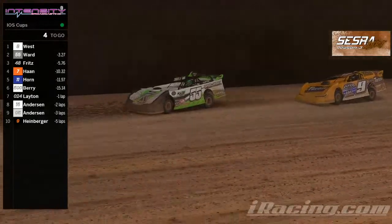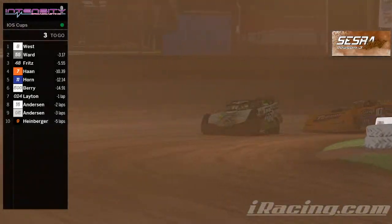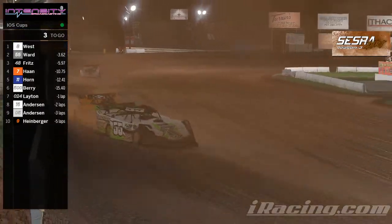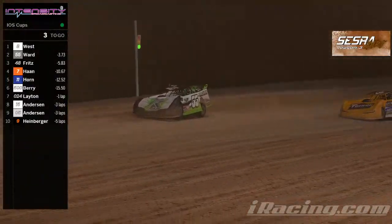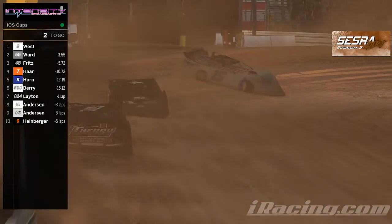Now can Scott Fritz run down Dale Ward and take away that 2nd spot as we see that heavily damaged 55 machine battling with the lap traffic. You see Scott Fritz just coming off of turn 4 behind. And that 55 is just not handling the way that he wants it to handle. As Jeffrey West is coming off of turn number 4 this time. To take 3 laps to go.